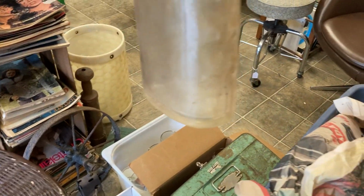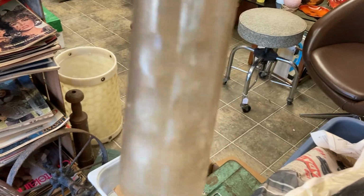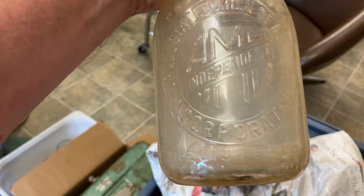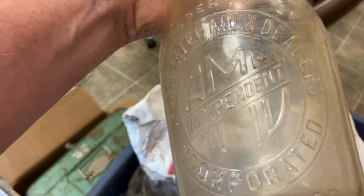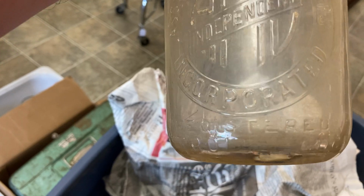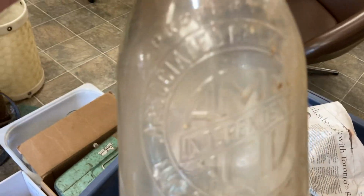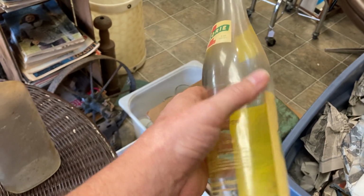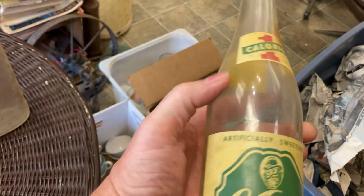Just your basic weird shaped bottle. You probably just grabbed it. I would have probably left it in the ground myself, but hey, everybody has their own. What else we got in here? There is an Associated Milk Dealers milk bottle. It's kind of nice. I know that there is a pretty good market out there for milk bottles, but usually it's the screened ones. Well, that's nice. 6-ounce burners with the screen thing on there. That's great. That's a good bottle.